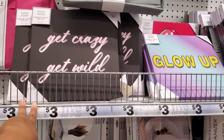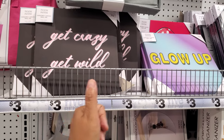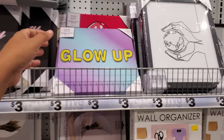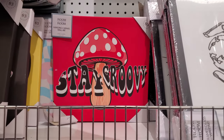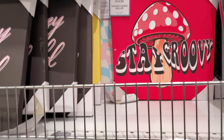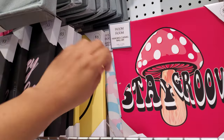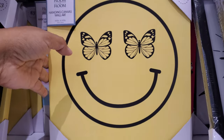You get crazy, get wild. Hey, that's a Jersey Shore, right? Get crazy, get wild, the beginning. Glow up. And these are $3, so if you're wanting some room decor, stay groovy. I like the mushroom one. Oh, you know what? They have some more hidden in the back. Okay, it looks like a happy face one with like butterflies.